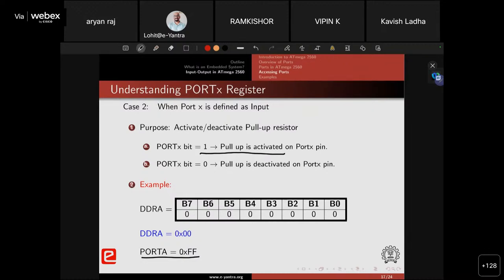There's a doubt in chat. Kavish, do you still have the doubt, or do you want me to explain one last time? Yes, ma'am, I understand that. Understand why it was 0x, like why was the pull-up deactivated? I did not get that part.